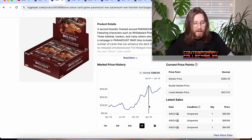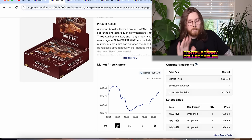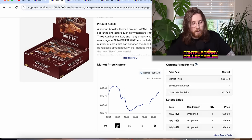Well, around about 390, and that was again in January. Let's move over to the 3 month. I feel like this chart specifically gives us a good indication of what to see, because a lot has happened over the past 3 months. Everything else is kind of irrelevant at the minute. So let's have a look.